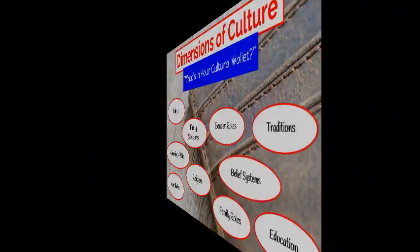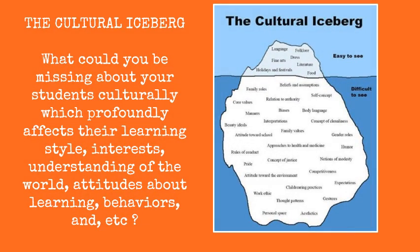All right, moving on. This is a continuation of the dimensions of culture. Basically, this is a visual I found on Twitter, and it's awesome. I just thought it was an awesome visual to show how deep the dimensions of culture can run for someone, or all of us rather, and how easily we can miss so much because of our unconscious bias and because of what is naturally difficult to see.